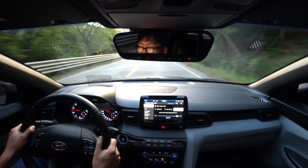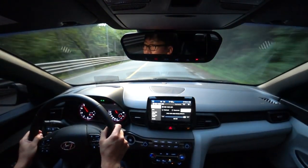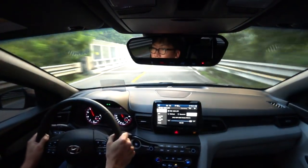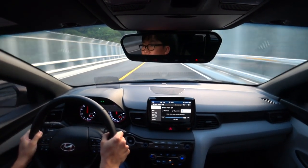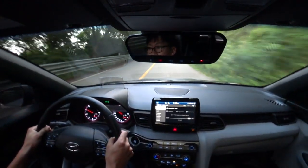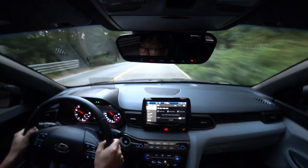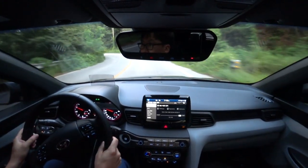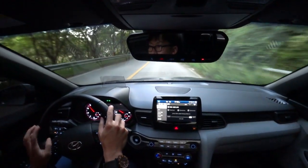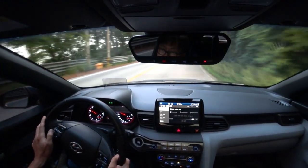Check this out, extreme sound. Yes, it's too artificial. No, turn it off. It has also good sound, I think. Exhaust sound is not bad. And handling is so good. I mean, very accurate and agile.